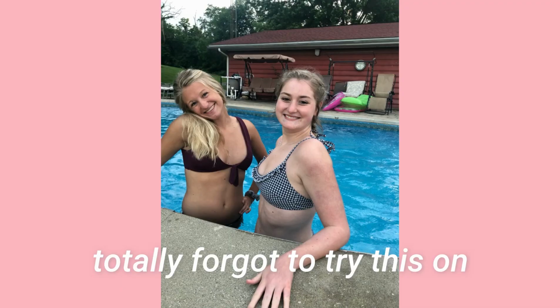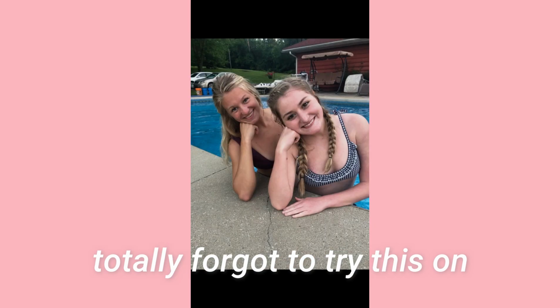I got another bathing suit. This is from American Eagle. I saw this online and I was like, I don't know if I can pull this off, because it's cute with the little ties and the ruffles, but I felt like it looked like a little girl bathing suit. But I actually really liked it when I tried it on. The top is a navy blue, and I got the top in a size large. I think these are in a large too.